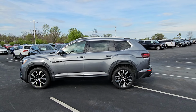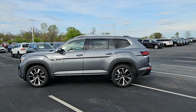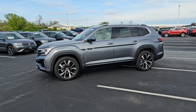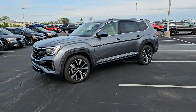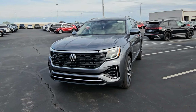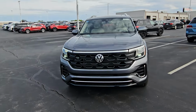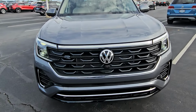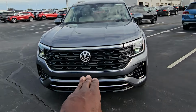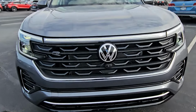Today I'm bringing you a 2024 Volkswagen Atlas SEL Premium R-Line 4Motion Turbo. This particular one is platinum gray metallic on the exterior with Shetland beige leather on the interior. It features LED headlights, LED running lights, an LED light bar across the front, illuminated front logo here, the much more aggressive, larger front end here from 2023.